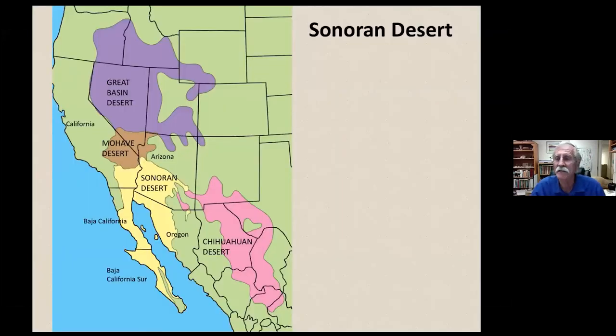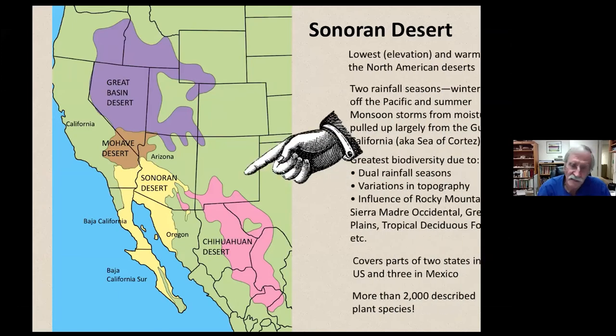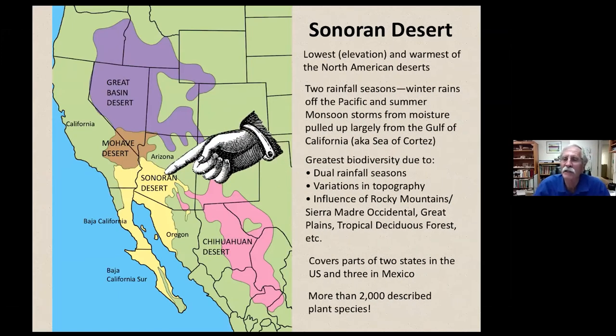So the Sonoran Desert, as we've mentioned in several programs now, is one of four deserts in the North American continent. And actually the fun fact here is that all four of them occur to some extent in Arizona, and that's the only state that has representatives of all four deserts. The Sonoran Desert is that one, and it is the lowest in elevation.